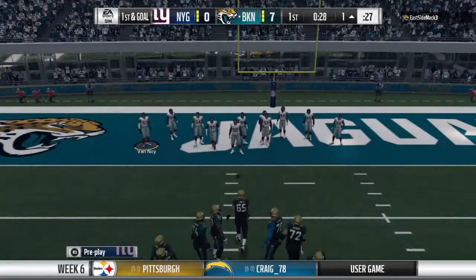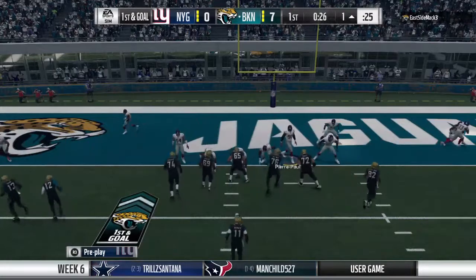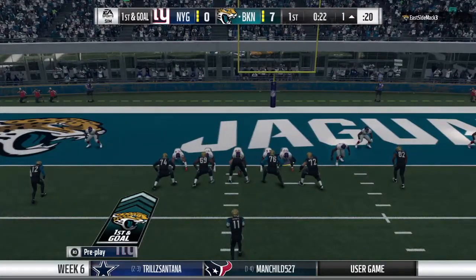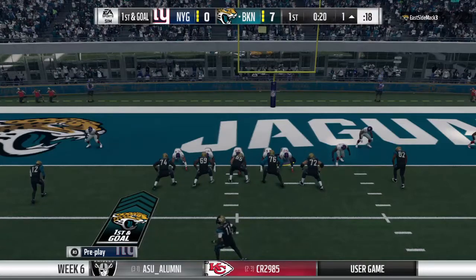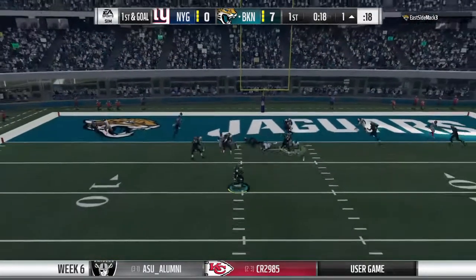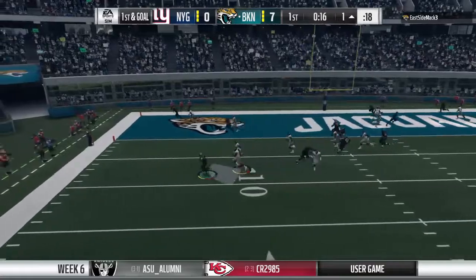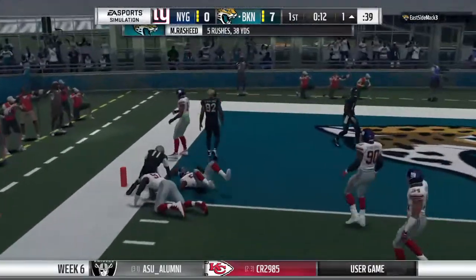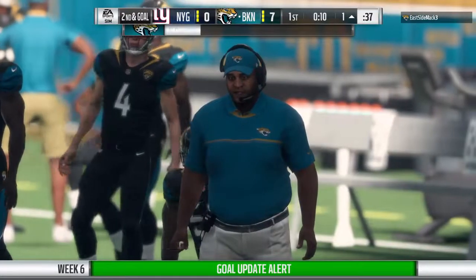First and goal, they'll look to smash it in. Maybe a quarterback sneak here. They come out 5 wide, 3 of them to the right side. Now a shotgun snap as they'll look to throw. Being chased out left. He'll get just a yard on the scramble. It's second down.